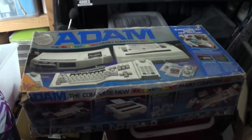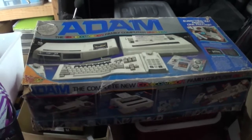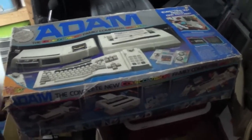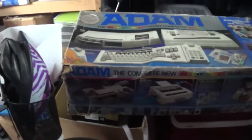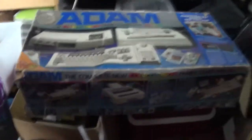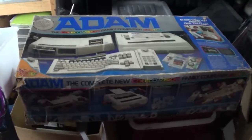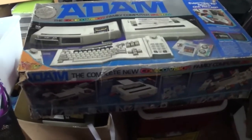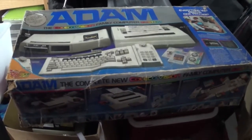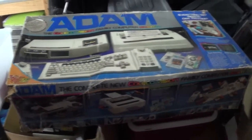Right, so here we are in my storage shed. I don't have room for this box in my game room. It's a very big box. As you can see, it's a little tired as far as boxes go, but it's still just nice to have one in the box. So what I'll do now, I'll just open the top of the box up and show you what it's like inside.